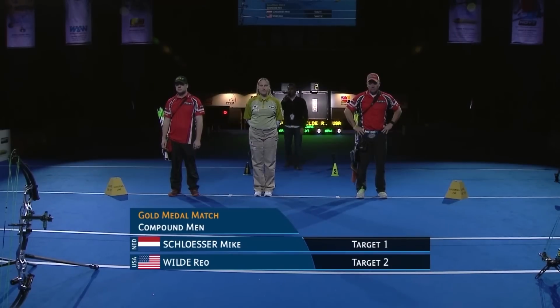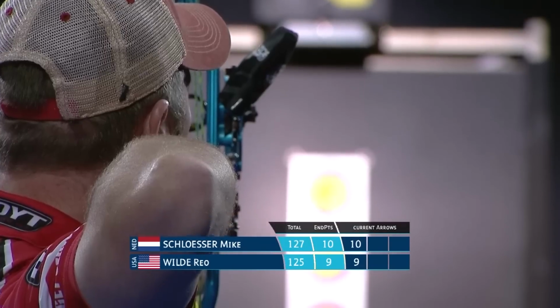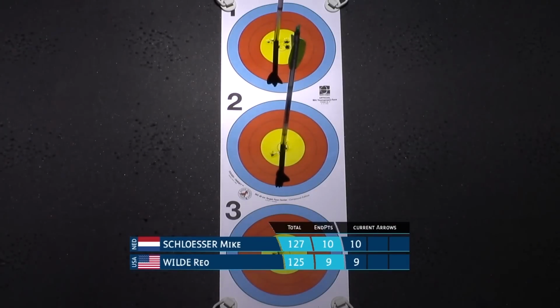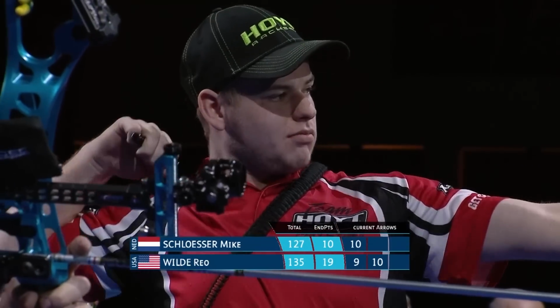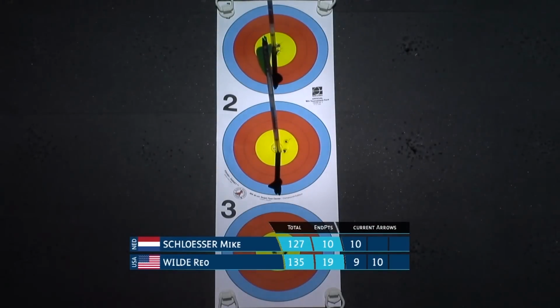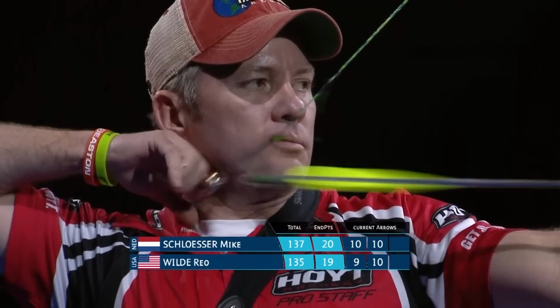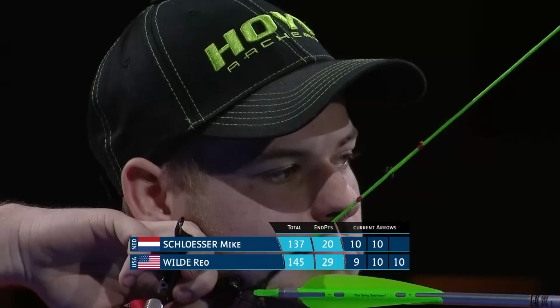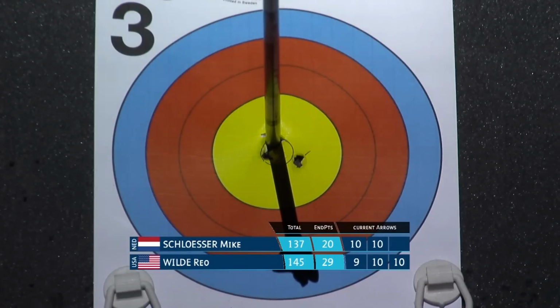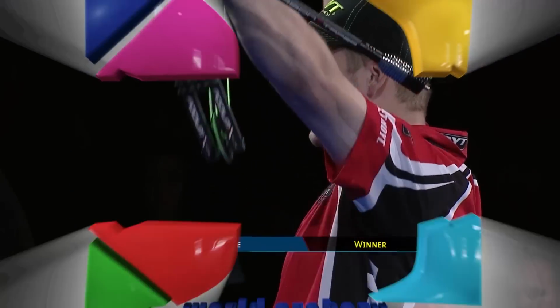That record score of 600 was Mike's ticket to the finals, where he'd go up against Rio Wild, who recovered nicely from that 9 on his first shot of the fifth end. Automatic Mike did what he always seems to do and led by 2 with 1 to go. The Wild man wasn't about to go down without a fight, but Schloesser wasn't about to let this victory slip away. Mr. Perfect puts the finishing touches on another big win, making an even bigger name for himself in Nîmes.